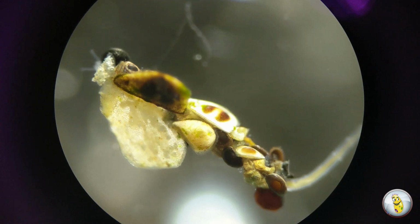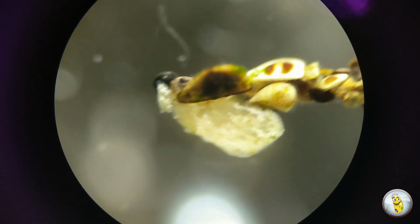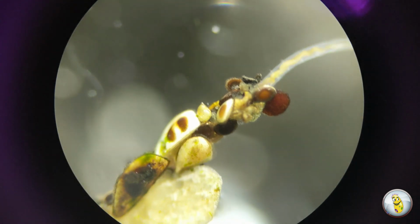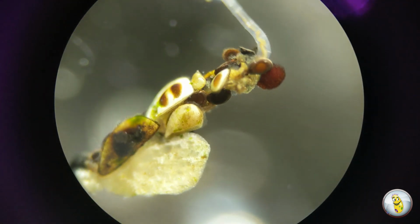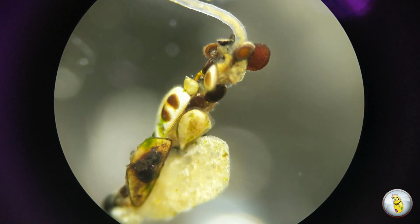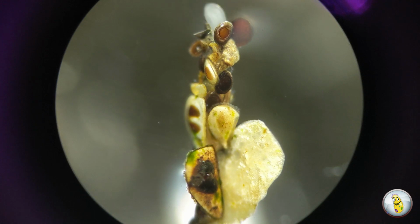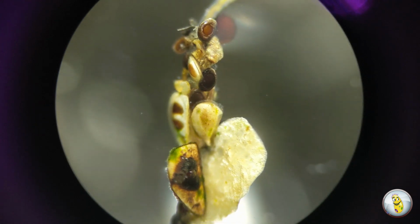The more I looked at the case, the more fascinated I was. I could see little grains of sand or rocks. I could see what looked like tiny little shells and other bits that I just couldn't quite identify. Finally, my search for the identification of this creature is over. I found Dero vaga, the case-carrying worm.